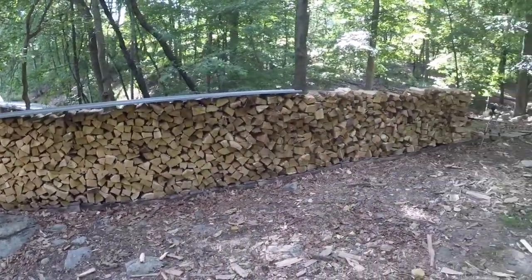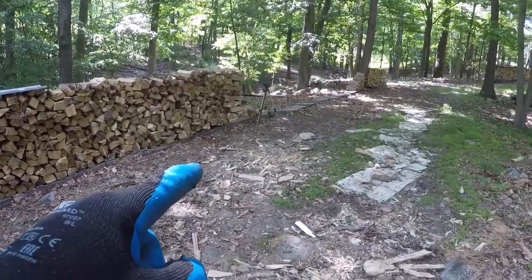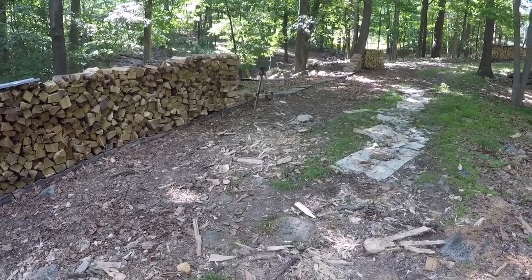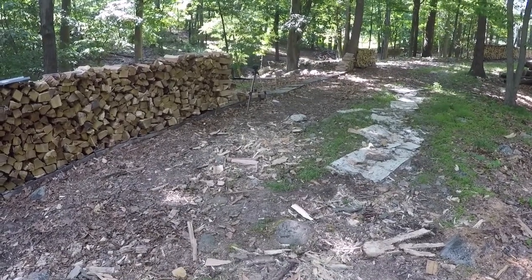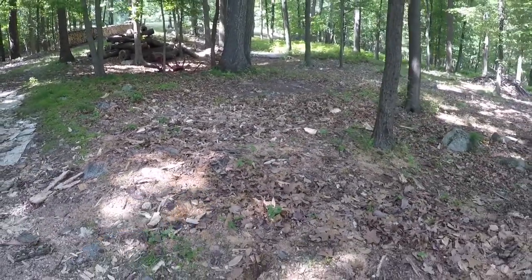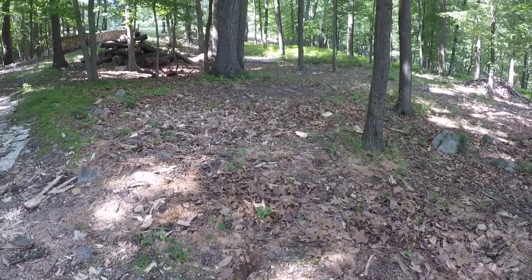So we've got all that wood stacked up. We were extremely careful when we took everything off the pile we made, just in case there was anything else under there. I didn't think there would be, but we still didn't want to take a chance. So all that wood, that was the stuff that was left piled here, some of that stuff that I split by hand.